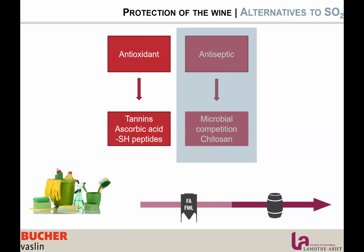So during alcoholic fermentation, obviously good fermentation management with yeast nutrition to avoid stuck fermentation. This is essential. And inoculating with a commercial yeast is going to be a comfort and a security. When we talk about malolactic fermentation, inoculating with malolactic bacteria is even more important. Lactic acid bacteria can be responsible for most of the microbial spoilage in wine during aging. So very important to control the development of bacteria and which one is going to be dominant.